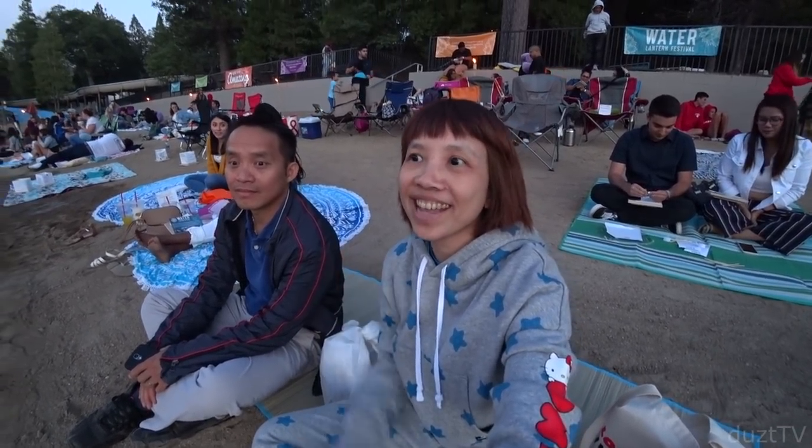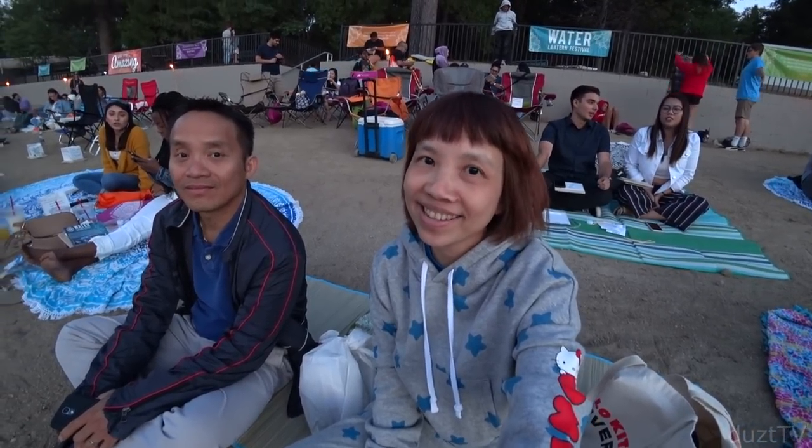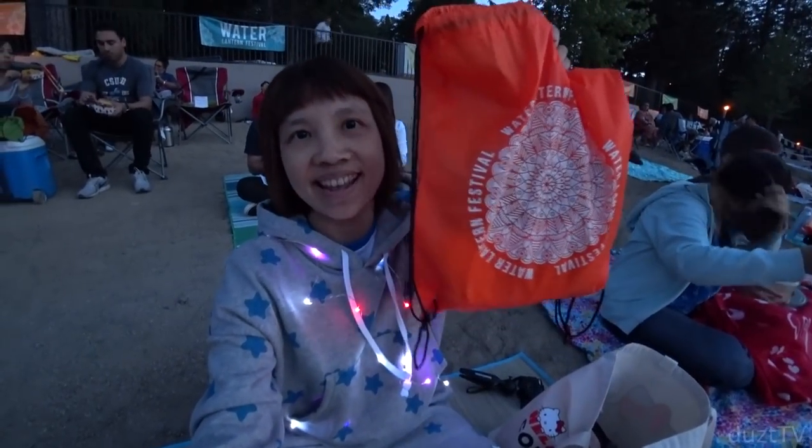Right now, the gates opened at 6 o'clock, so we're kind of 2 hours behind. And if you look around, everyone already finished decorating their lantern, so we're hungry, we need to eat, and we also have to hurry up and finish decorating the lantern, so let's get to it. Let's find out what's in this bag here.